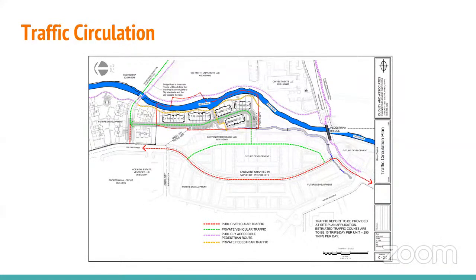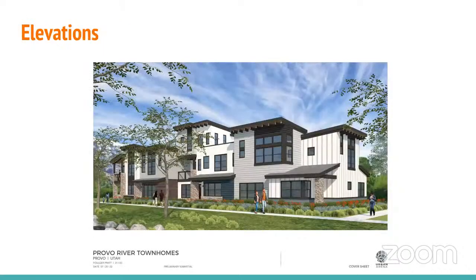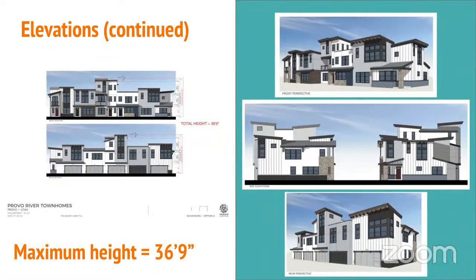Traffic circulation, it shows that it'll be a private road through the units. And then the public road will wind through Provo. This is on the border of Provo, so it makes it a little bit more interesting. These are the elevations. In the staff report, I put that it was going to be 35 feet, 7 inches. I think that was wrong. There's an additional 14 inches on top of that. So the actual maximum height is 36 feet, 9 inches, which is still well below the 40 feet that is required, or maximum, I'm sorry.